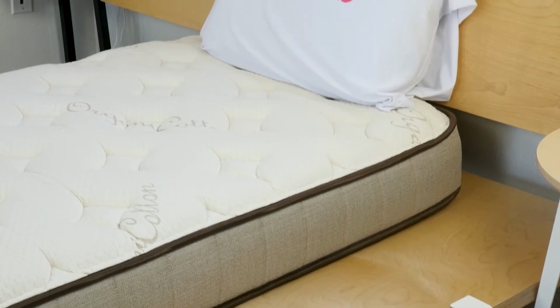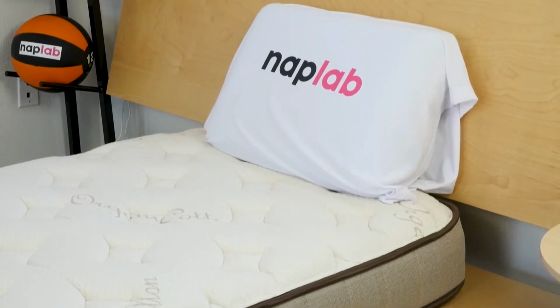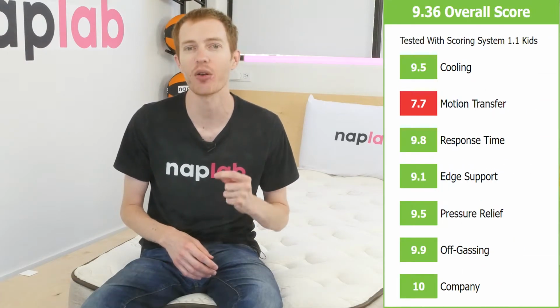Overall, we found the performance to be excellent. While I do wish it was slightly more supportive, therefore extending the number of years that your child could potentially use it, when kids are younger, this is a fantastic mattress. The Nest Bedding Lark mattress received an overall score of 9.36 out of 10.